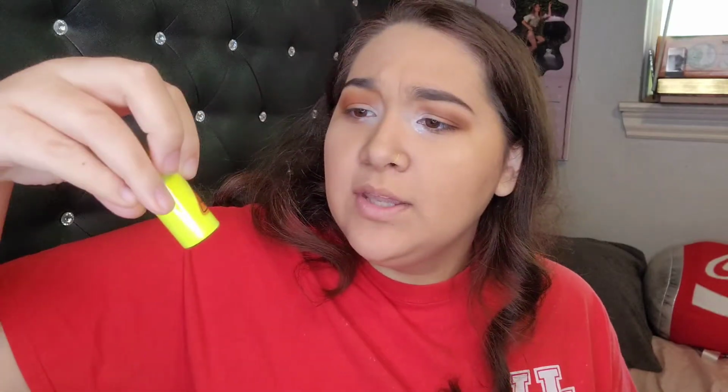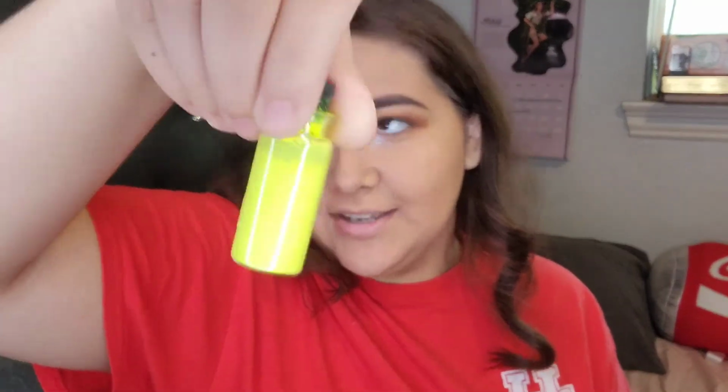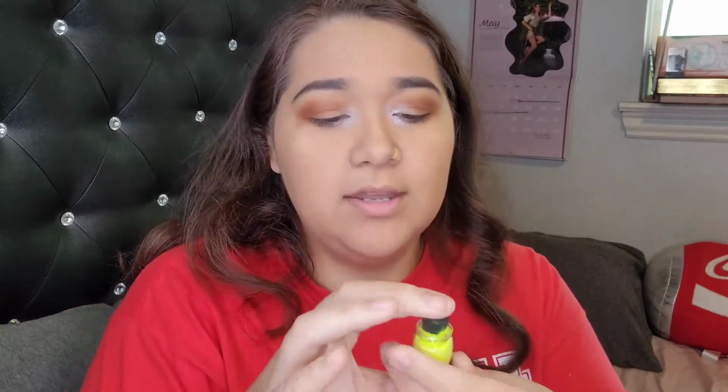So I'm going in with this Poison. I forgot the cosmetic brand. I think it's like Makeup Murder or something like that. And it's just straight up neon pigment. So I'm taking that and I'm using this brush and I'm going to put it where the white was.